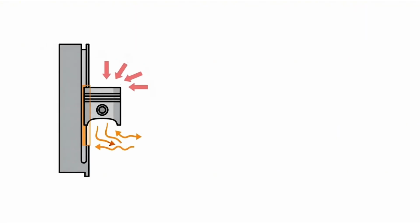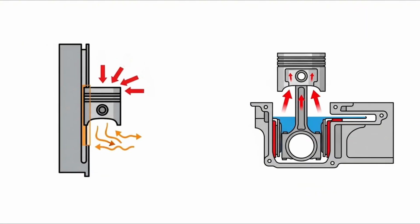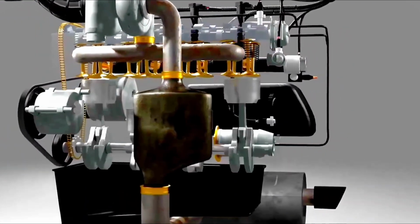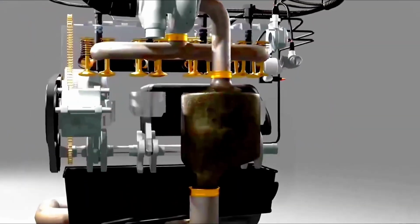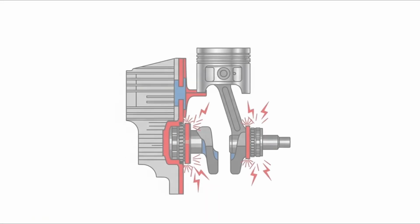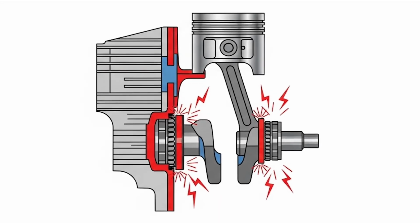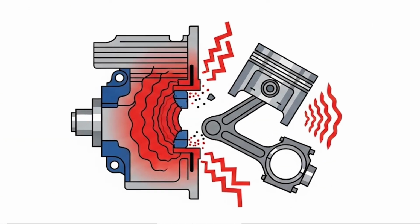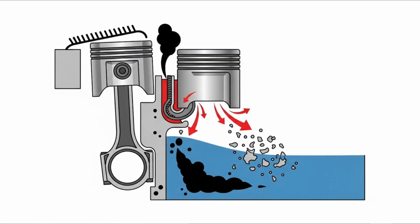This creates a condition where the thin layer of oil on the cylinder walls can be pushed away by the high forces inside the cylinder. Without enough piston speed to spread fresh oil, the walls stay dry. When that oil film is stripped off, the metal surfaces inside the engine begin to rub directly against each other. This causes extra heat, faster wear, and can even contaminate the oil with metal particles and combustion gases.